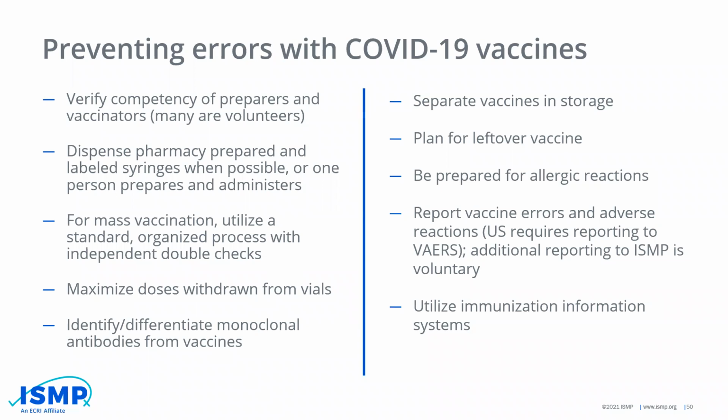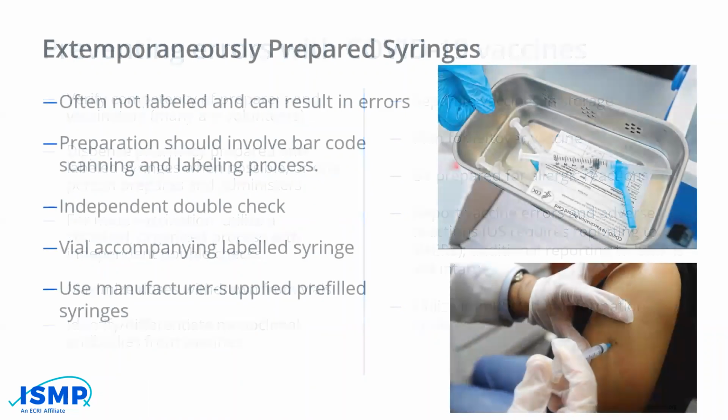Maximize doses withdrawn from vials. Identify, differentiate monoclonals. Separate vaccines in storage. Plan for leftover vaccine. That still goes on, where you have leftover vaccine and no one to give it to. If you have some backup people that want the vaccine and they're willing to be called, why not keep a list going? Be prepared for allergic reactions. Report vaccine errors and use the immunization information system. Next slide. I want to get to that.